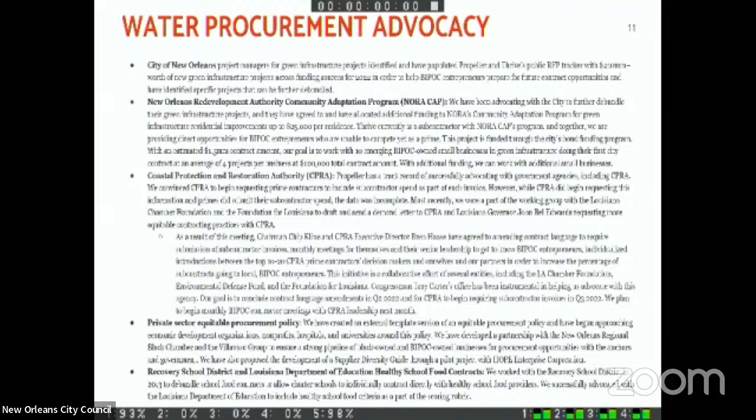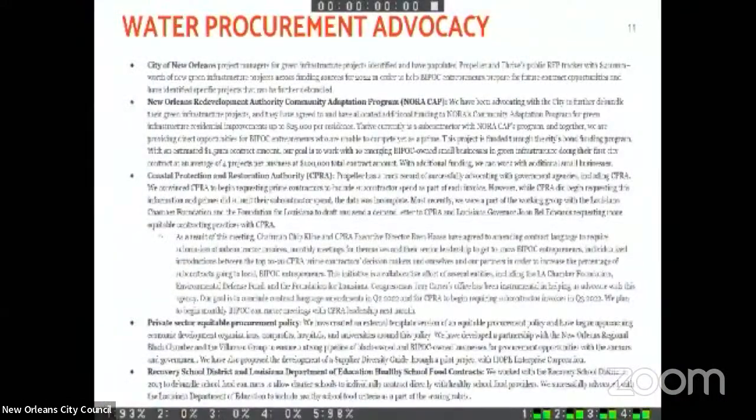Propeller has created an external equitable procurement policy template that we've been sharing with different partners who are interested in this work and in changing their policies to be more equitable. We are working with nonprofits, hospitals, universities, and other economic development organizations around this policy. We have developed partnerships with the New Orleans Regional Black Chamber and the Villa Vassal Group, to ensure a strong pipeline of Black-owned businesses will be ready to go after these procurement opportunities. We have most recently started working with Hope Enterprise Corporation on a supplier diversity guide. So as you can see, our equitable procurement advocacy work continues, because we know that procurement is key to closing the racial wealth gap.